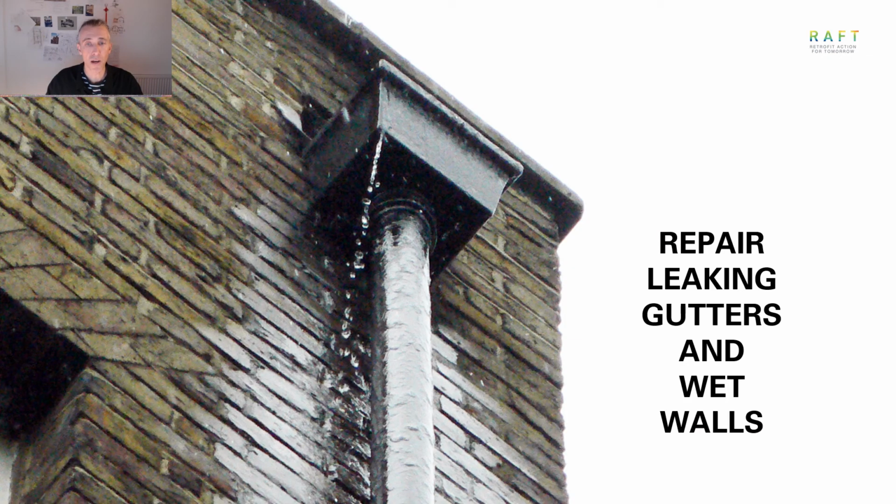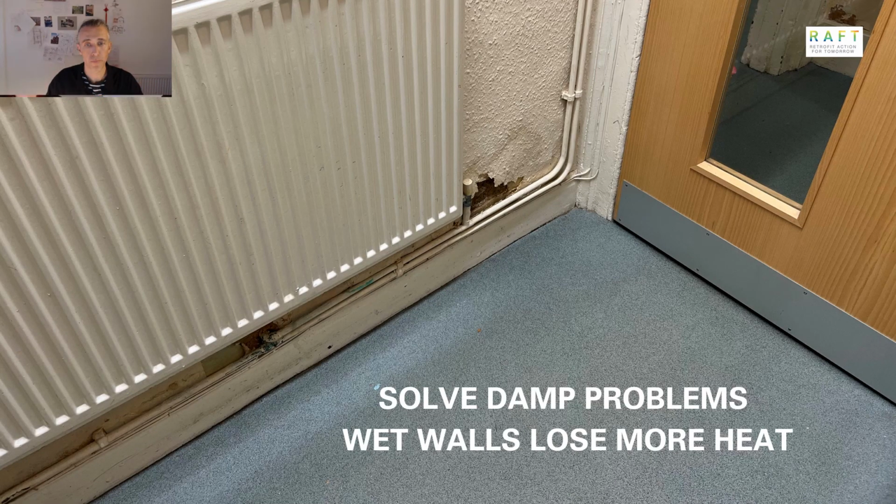Keeping walls dry means keeping walls warmer. Basically, wet walls lose a lot more heat, and leaking gutters, damp pipes, hoppers really can make you lose more heat, and it can also lead to damp problems. So we strongly recommend repairing these as quickly as you can.